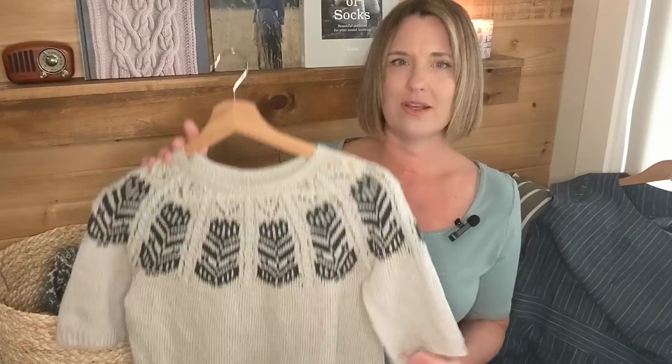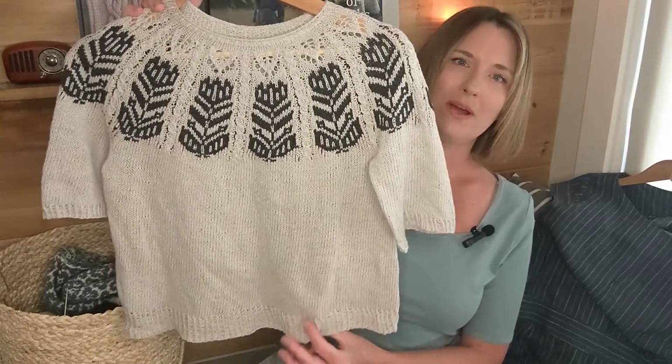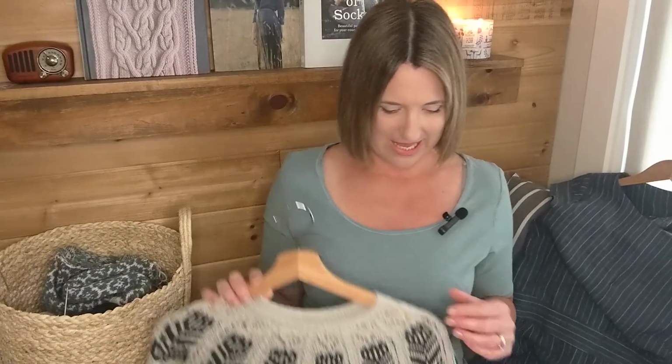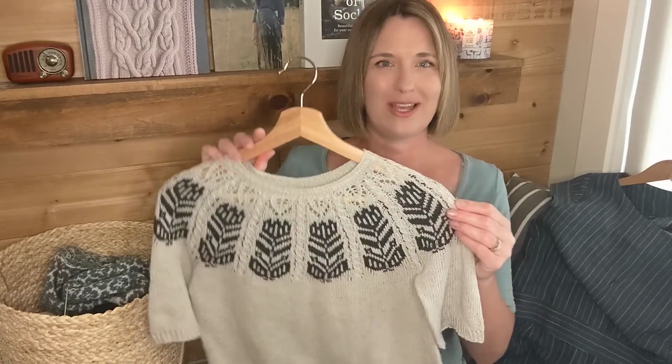Yeah, so that is what my Misurina looks like. And I will probably never ever wear it. But it was a lot of fun to knit, and like I said, the pattern was very easy to understand. So I do recommend it to you if you do enjoy wearing summer knits. So that was finished object number 1.